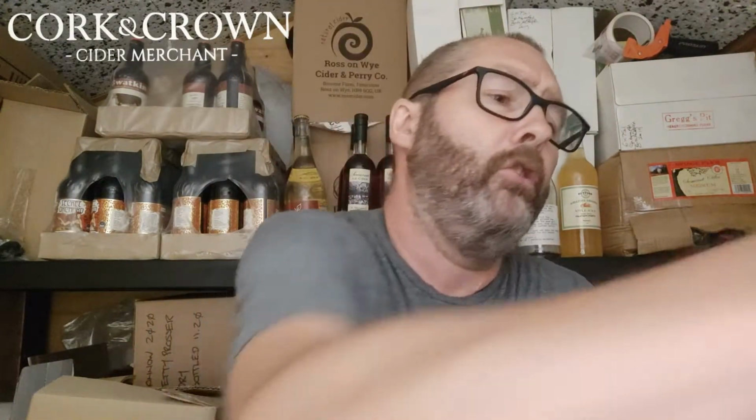But let's try the cider first. So this Waitrose Duchy Originals. Where's my bottle opener? Found it. Found my bottle opener. Let's open my bottle with my bottle opener. Pop.